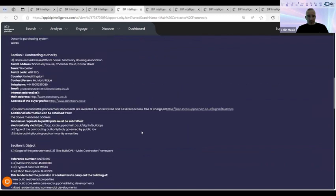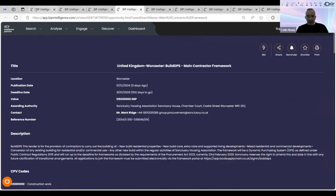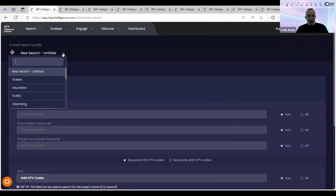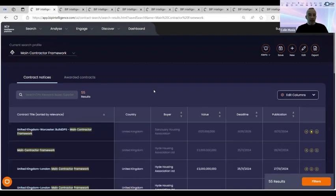Okay. So that's what we need to do if I wanted to apply for that one. Now, if I just go back and I'll run that search again, and there. What I want to do is go a little bit further back, because I'm thinking now to be proactive for these public sector contracts as opposed to reactive.